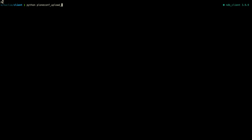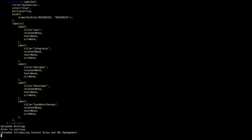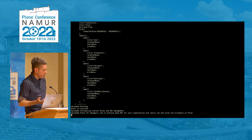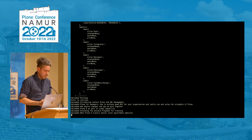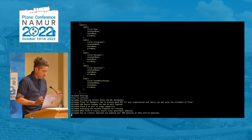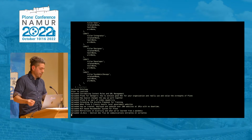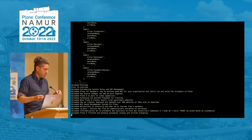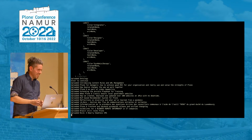And now I'm going to execute the conf upload OSS script. As I said, this script is going first to load a machine learning model, already loaded. It's going to create an ontology saying that the talks have user, integrator, designer, developer, and sysadmin labels. I'm pushing this to NucliaDB. And now it's getting all the talks that there are at this conference, and it's going to push them to NucliaDB. It takes approximately 2 minutes to process all the talks and push, because my laptop is now getting the text and creating the vectors with a machine learning model. It's lucky that it's a fast laptop, because this demo takes 45 minutes on a standard laptop.